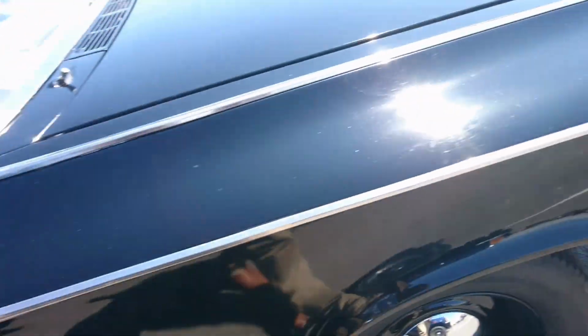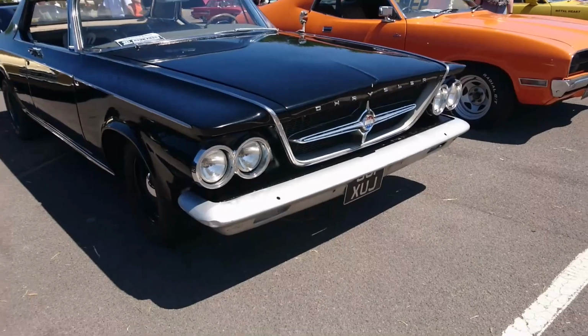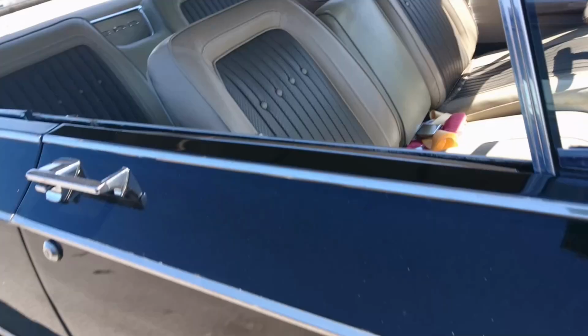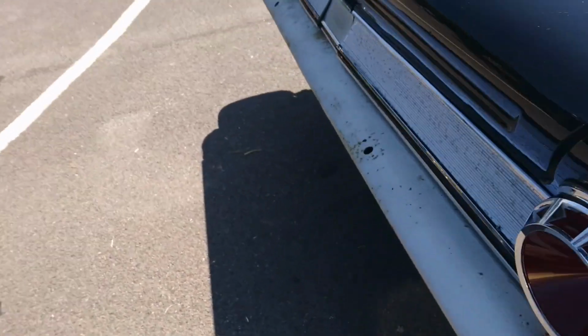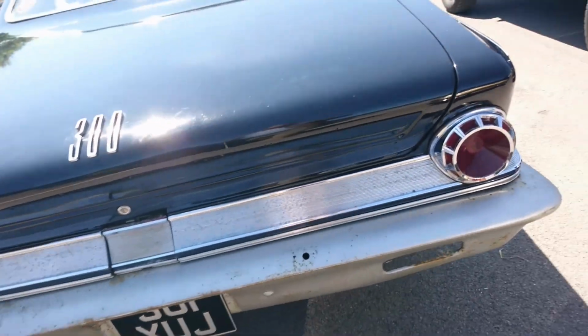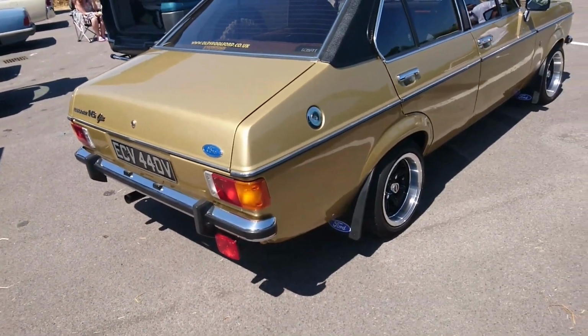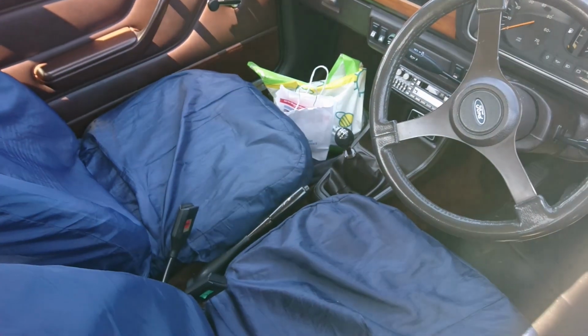What is this? It's a Chrysler. It's pre-63. I don't know what this is actually. Some kind of very large Chrysler. Chrysler 300. Not very familiar with these myself. Another Escort 1.6 Ghia. 79-80 plate on this one. That's a little bit more standard maybe. I think the Ghias maybe didn't have that wheel though.